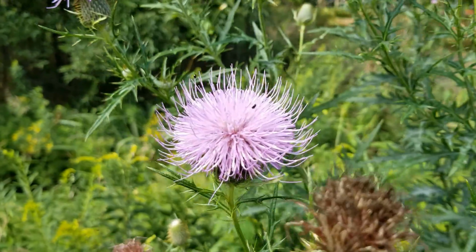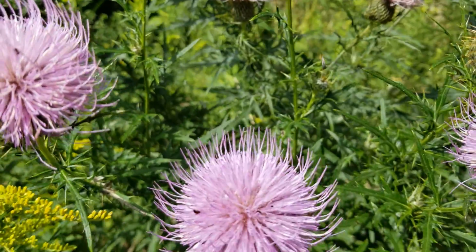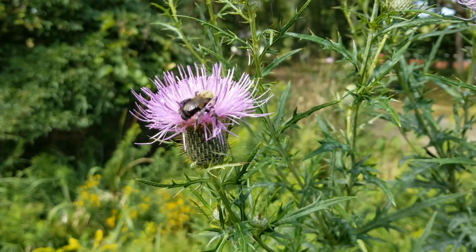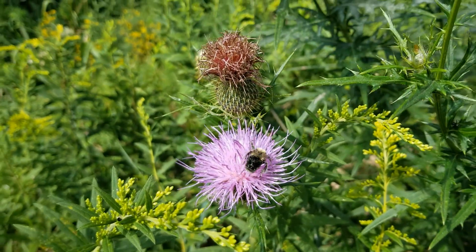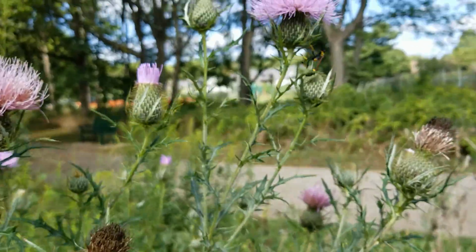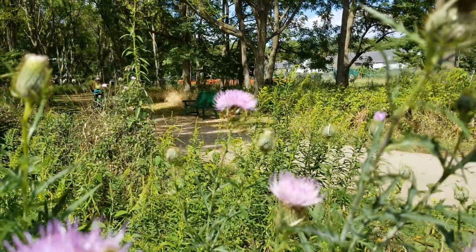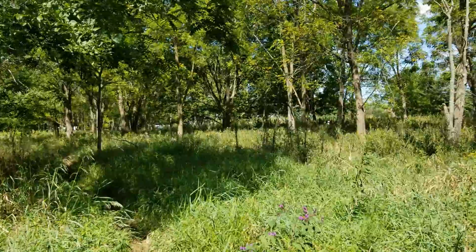There's also some teeny tiny beetles. Our friend the bee moved on to another flower. There's another one down below. These animals will not harm you if you don't bother them. Here's a wasp flitting around as well, looking for nectar. You can see the parking lot in the distance.